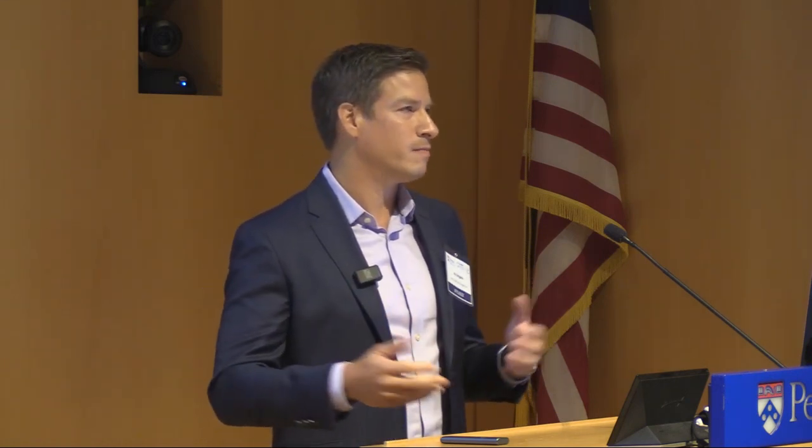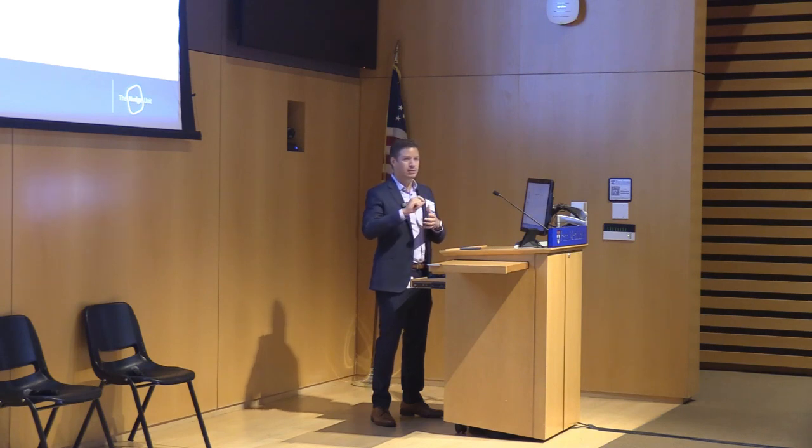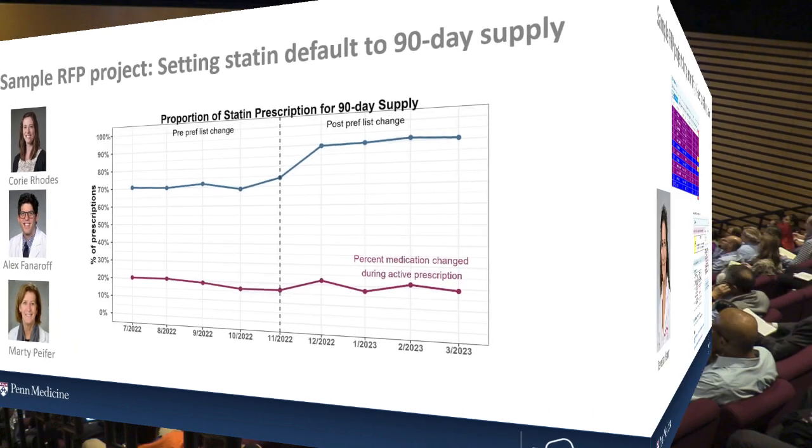And it turned out there was some variability in the prescriptions. And so what was done was that in the preference list, which is the list that clinicians order their medications, we changed the default to 90 days with 3 refills. And basically, right after Thanksgiving, that was implemented, an overnight boost from about 70% to 90% for a prescription that's ordered over 140,000 times a year in our health system.